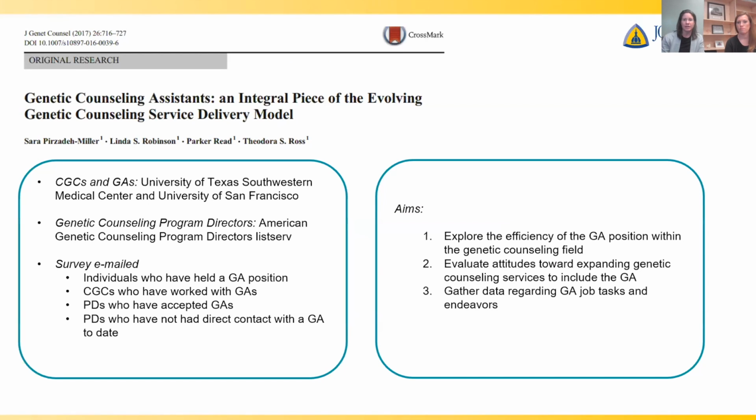The second study I'd like to review is from 2017, and it involves genetic counselors and genetic assistants who worked at the University of Texas Southwestern Medical Center and the University of San Francisco. It also involved genetic counseling program directors who were contacted via the American Genetic Counseling Program Directors listserv. In this study, a survey was emailed to individuals who have held a genetic assistant position, genetic counselors who have worked with genetic assistants, program directors who have accepted genetic assistants, and those who have not had direct contact with a genetic assistant to date.